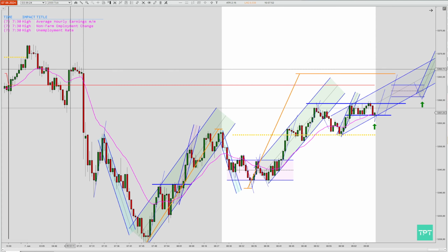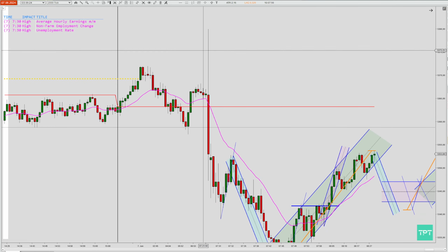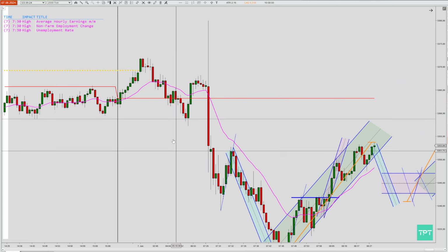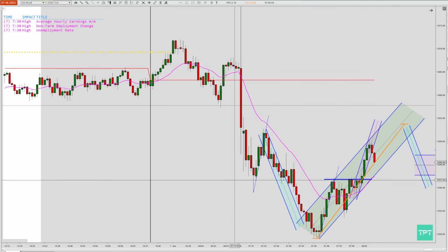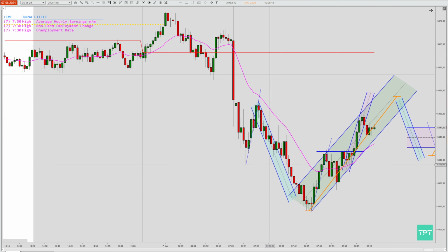Today there was a news event at 7:30. You can see it here. There was a huge spike up and a drop after that. We're dropping so hard here and below the EMA that prices could not even pull back to the EMA. So prices continued dropping lower, forming a shorter term downtrend here.